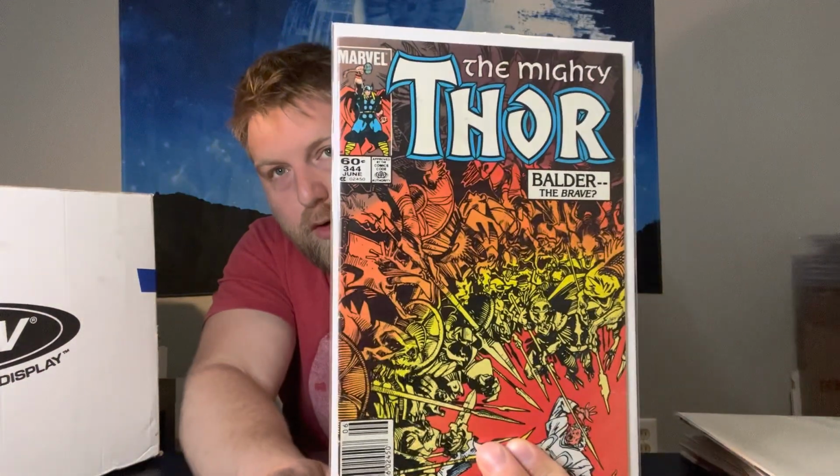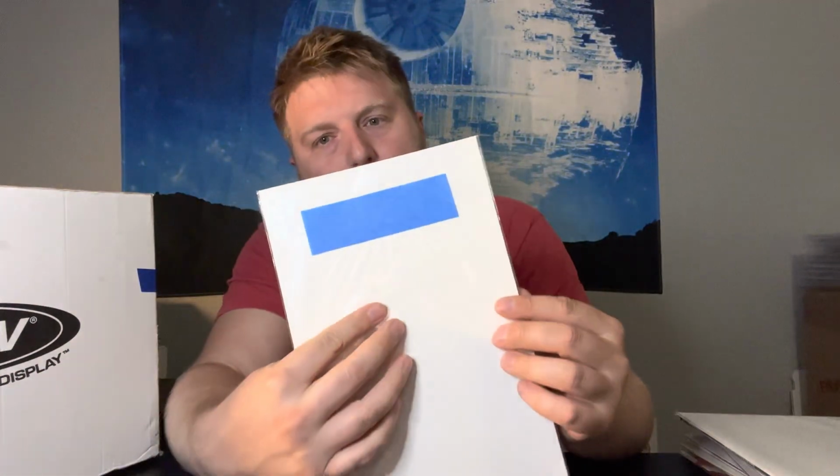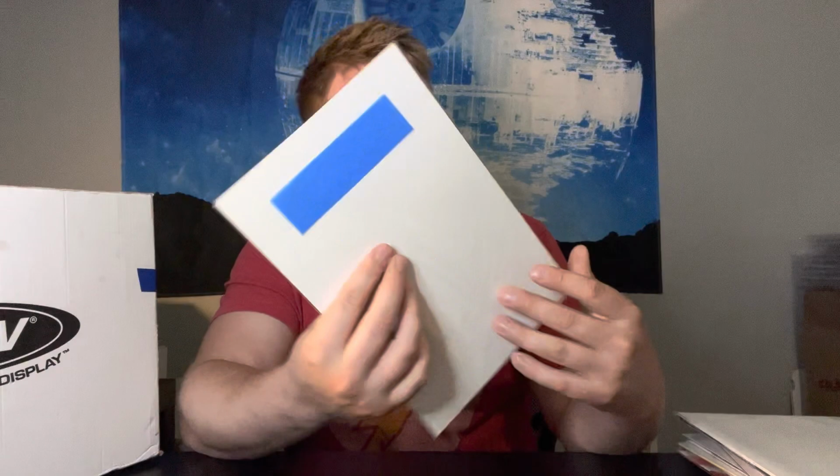That was cool. And then we have the Mighty Thor #344, first appearance of Balder the Brave, newsstand copy, mid grade. That one's got a couple issues, but $1. I mean, it's $1. It's tough to leave that. I always have a problem when I go to these kind of stores and look through these, because you can't leave that stuff there for $1. It's not a dollar book. That's the thing.